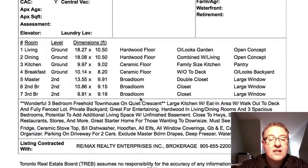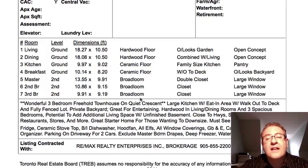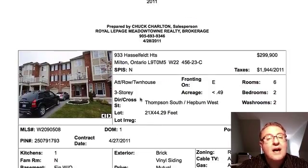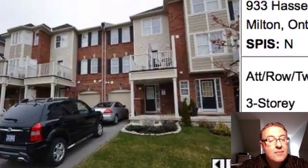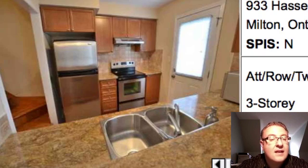There's no extra, actually there's a small extra fee here. I can't remember how much it is, like it's like $150 for the whole year, so it's practically nothing. Good looking place. Right, good value for the money. Hasselfeld is at $299.9, and so it's the same price as one that was listed yesterday and actually shares a lot of similar features. Nice thing here, 2-car parking in the driveway, certainly a great thing.